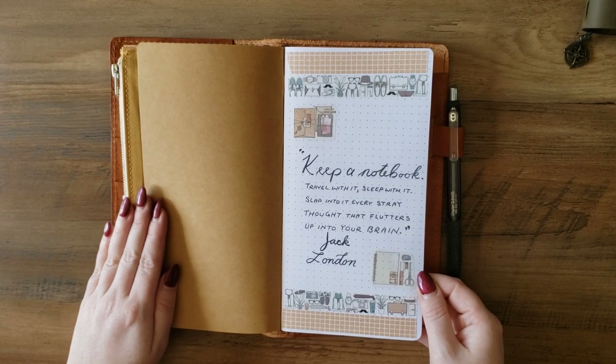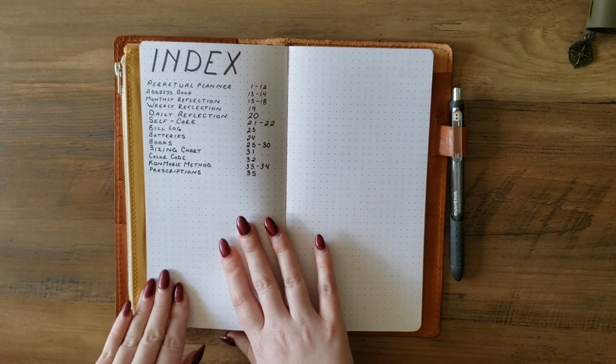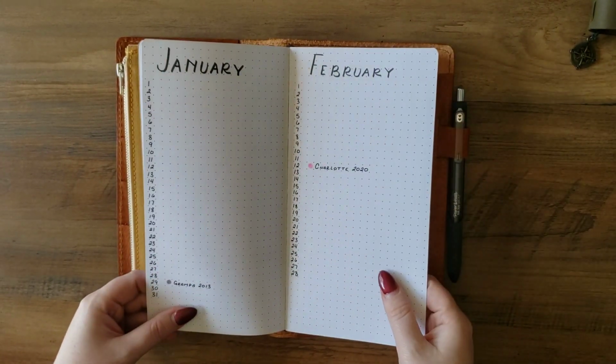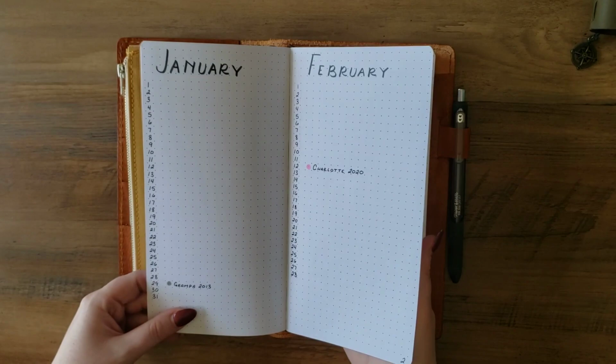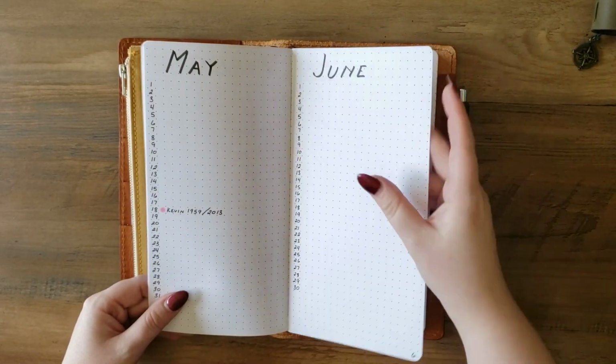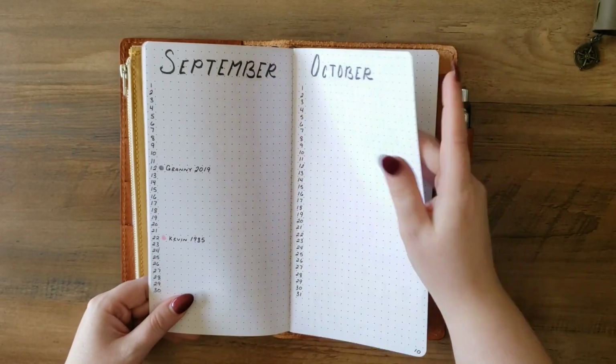Let's see, here is a quote page. You might have seen this on my Instagram. And again, I have an index set up. The first couple of pages are just a perpetual calendar. So here I track anniversaries and birthdays for every month. That way I know what birthdays and anniversaries are coming up in the months ahead.